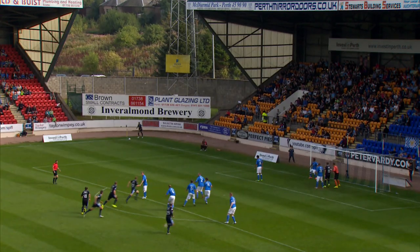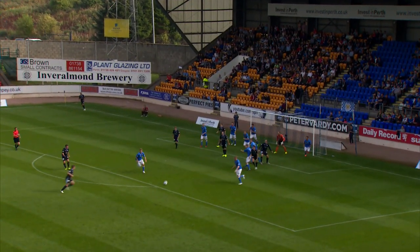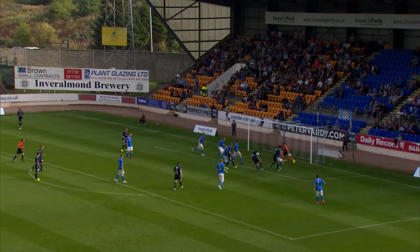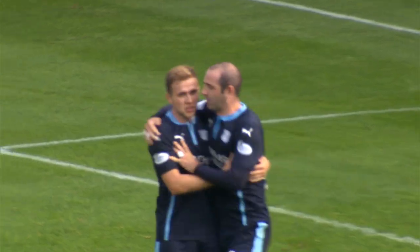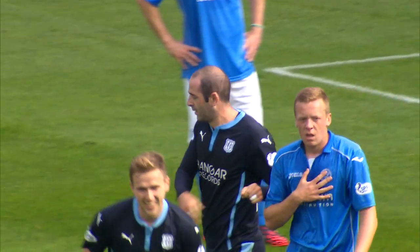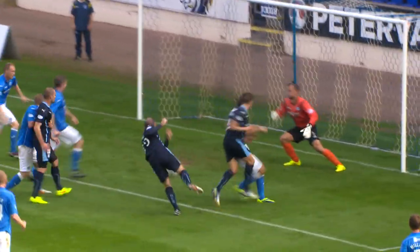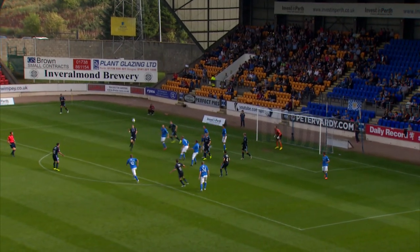Roberts to take the corner for Dundee. Ferry headed back by McAllister. And there's Conroy. Well, Gary Harkins was in the middle too. Dundee are ahead. McAllister back in. Conroy surely with the last touch on that. It looks like the German's goal to me.